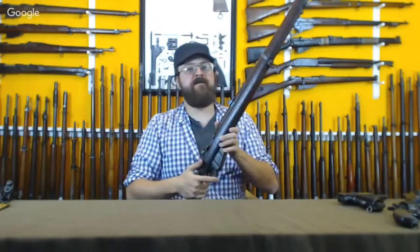There were some problems with accuracy, although the problems with accuracy they were having were way, way out. You're talking about 1,000-yard shots. We're talking about sniping essentially. And they were trying to get the action bedded just right, and they were doing all this fiddling. These guns have very thin barrels at this point. They came out with a heavy barrel model as well, but compared to other guns, this is a fairly thin barrel.